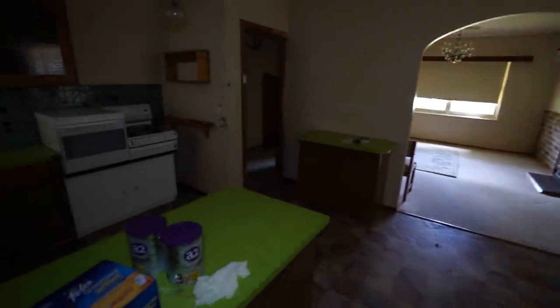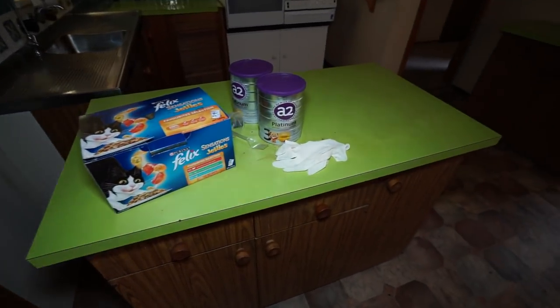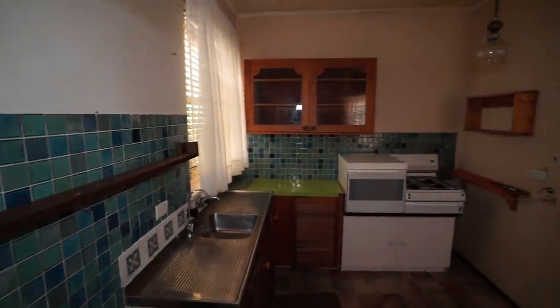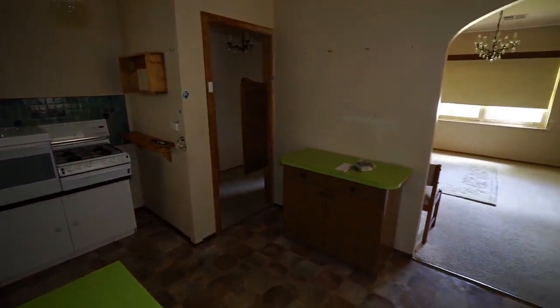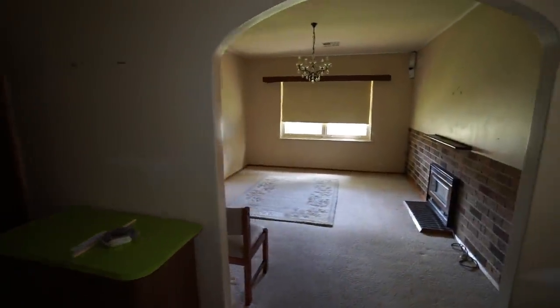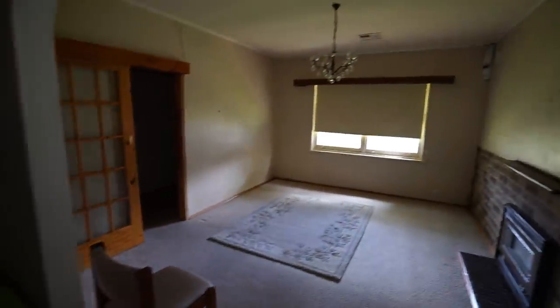Straight into the kitchen. There's cat food there. And there's cat biscuits in those tins, so maybe it is for the cat that's outside, but that cat was sort of asleep in the grass when we got here. And it didn't run away, so maybe, I don't know, maybe someone feeds it, who knows. But this place is empty, no one's living here. That's the living room.